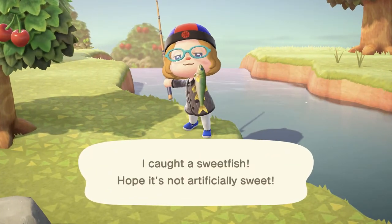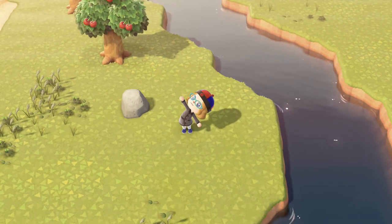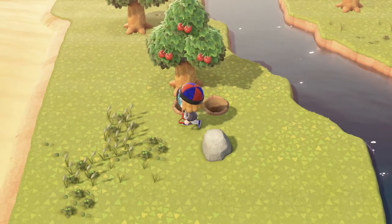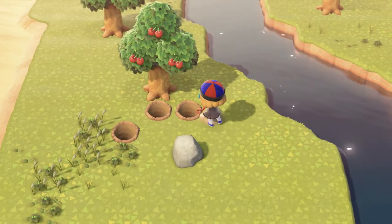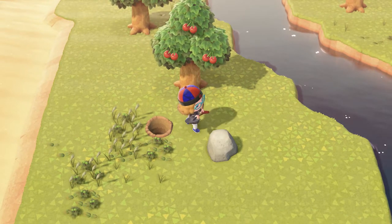Sweet fish? Yep, it's a sweet fish. Oh, there's a rock. Let's whack it with our shovel. Yeah, I think doing it as a diagonal like this probably works better in this game, instead of having two side by side. I think that works better with the way the holes work.